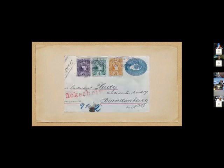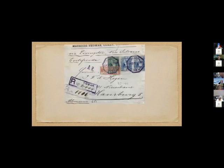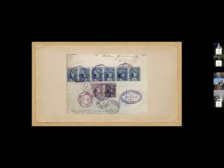Here's a colorful cover to Brandenburg in Germany. Nice. You like these 4-color covers with 20 and 25 cent, 20 centavo stamps on them. Another registered cover from Koban to Hamburg. Registered twice, 2 different places, it looks like. Actually 3 times, because it has a New York registration certificate on it as well. And a lot of colorful stamps in the back.